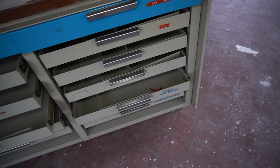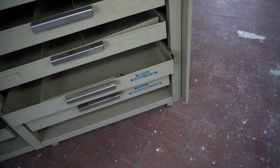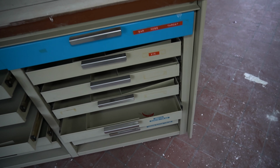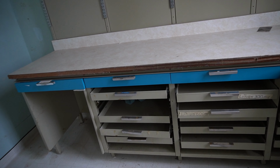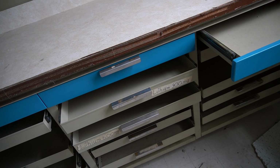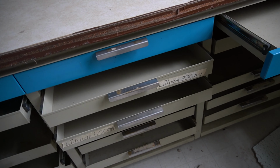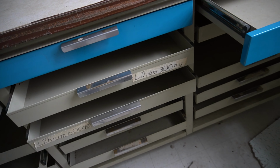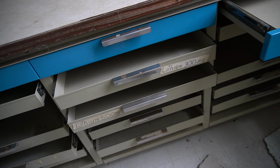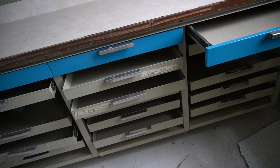I think I saw this, I thought it was kind of funny. An assortment of suppositories. Lovely, lovely. And we just made our way deeper into one of the wards, and there's actually another med section where you can see even more. It's handwritten lithium, 300 milligrams and 600 milligrams. So they really just probably had a good amount of it.